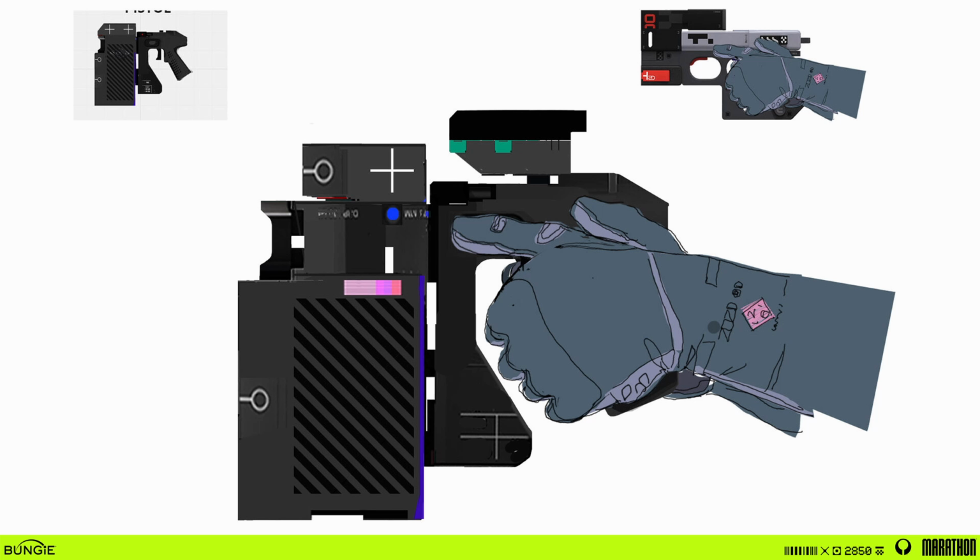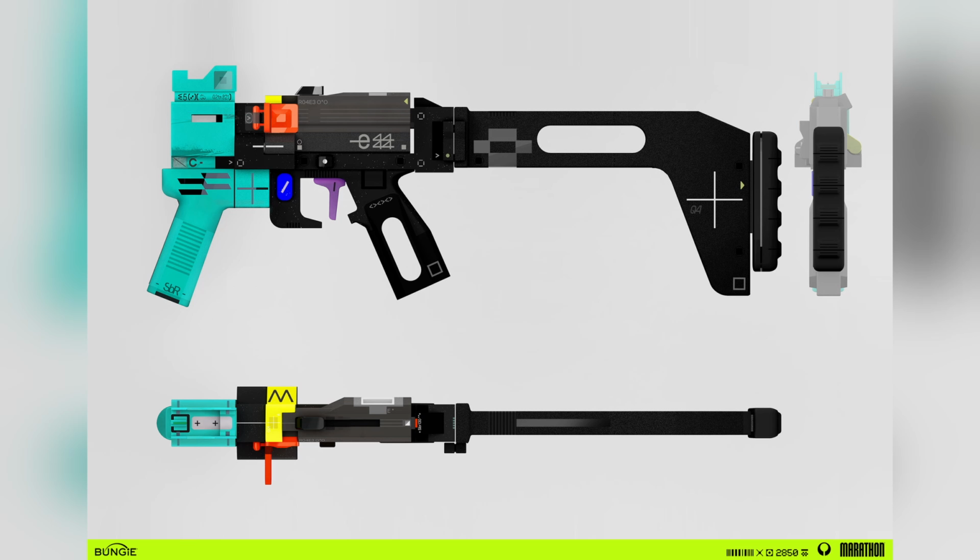And this is really sophisticated design thinking, right? To be able to stylize to this extent, but still to have the form and the function be communicated in such an effective way.